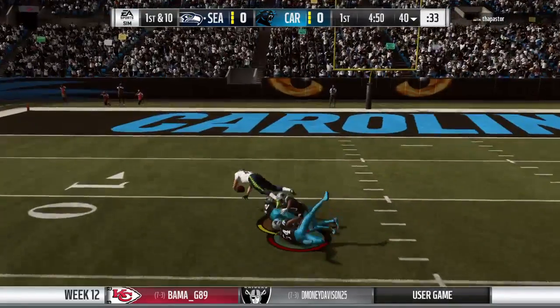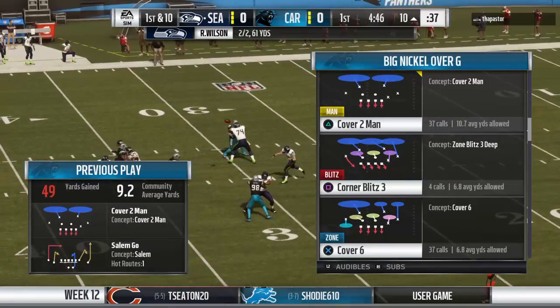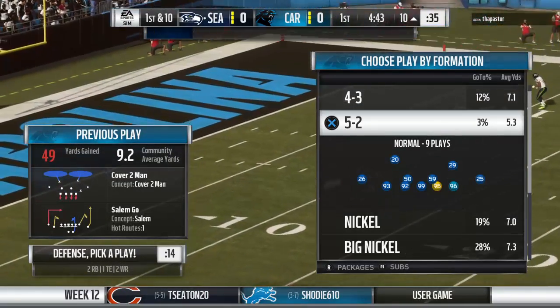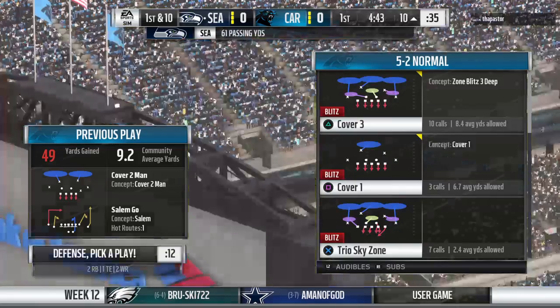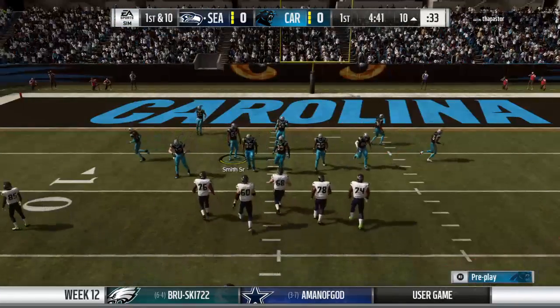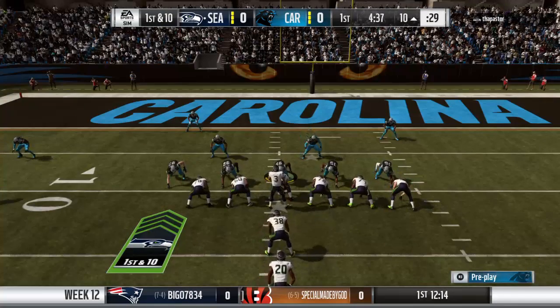Of course, this is caught inside the 15. And he's going to get this deep on a Carolina side of the field. A big play that time for the Seahawks. 49 yards. An inaugural trip to the red zone here for the Seahawks. They've got a 1st and goal from the 10-yard line.